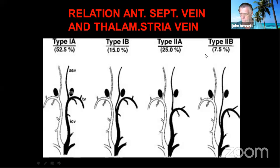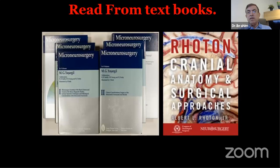Neurosurgery is deep. Neurosurgery is not putting in a shunt or doing disc surgery. It's much, much deeper than this. I keep telling people, especially young students and young neurosurgeons, please read from textbooks. I have not finished reading Yasargil. These are 6 volumes. I have not finished them. I keep going back to them and reading from them. Every time you read them, you find something new.